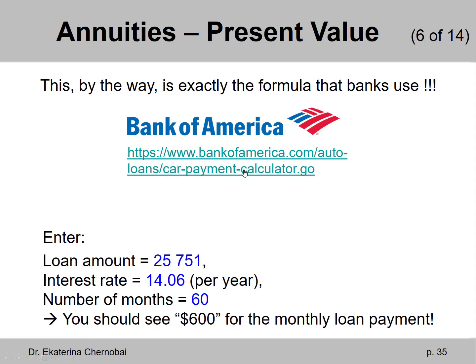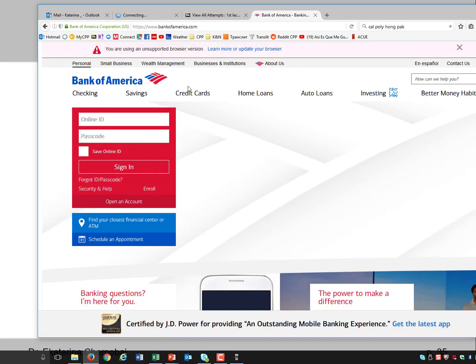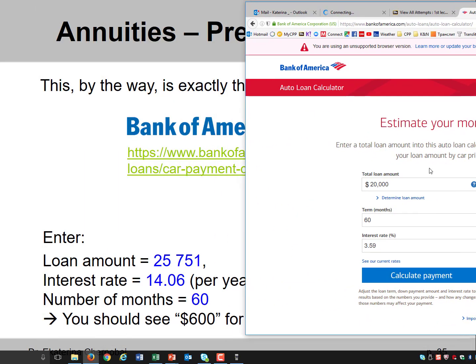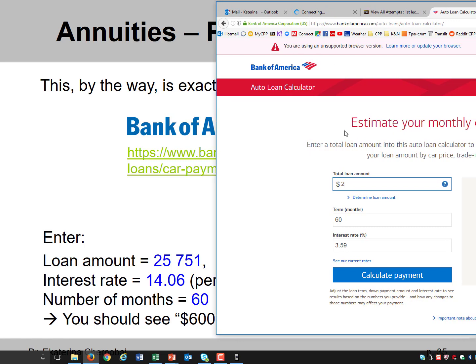In fact, let's check something. So let's go to this website. It's Bank of America. Somewhere on the Bank of America website, you'll find, actually, let's go to the original page. Bank of America website. Auto loans. Click here, auto loan calculator. This is where you want to be. Total loan amount. What was it? Total loan amount was, let's move it here a little bit.